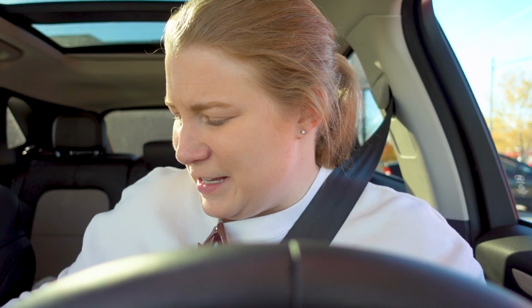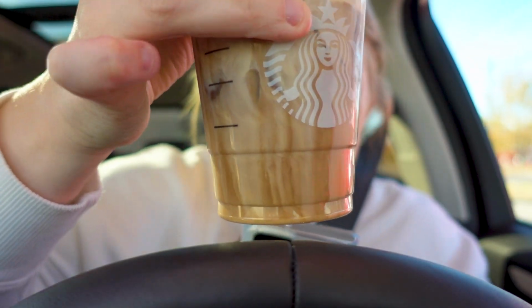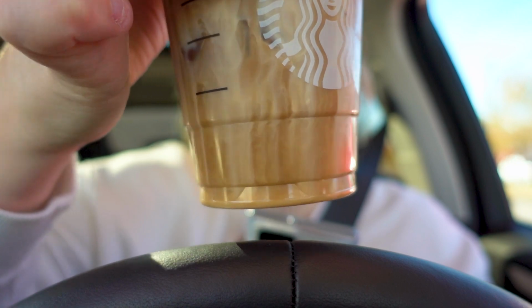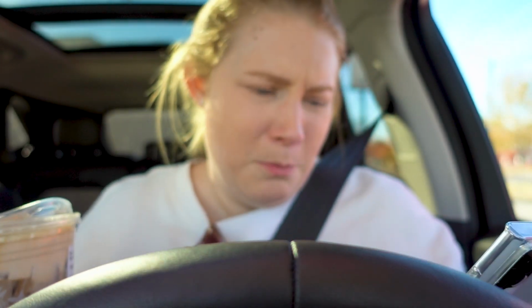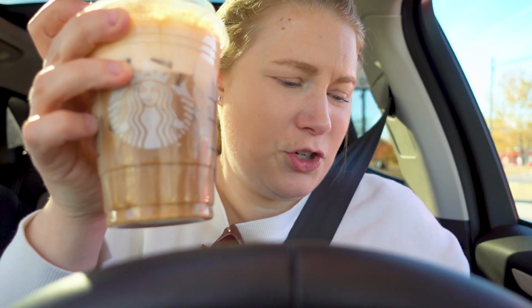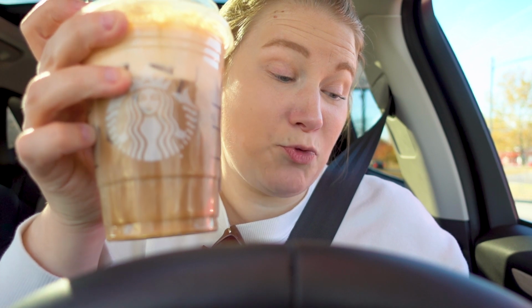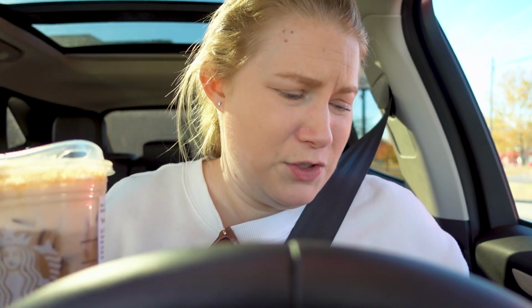So that's this one. And I don't know if it's coming across how beautiful it is. Oh, the pumpkin cream is kind of weeping down into the cup and it's beautiful. Okay, so this one, it's an iced toasted vanilla shaken espresso. And I got it with non-fat milk instead of oat milk because the other one already had oat milk. So I was like, let's do a different milk.